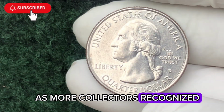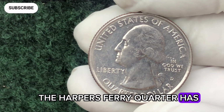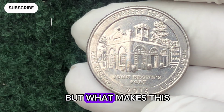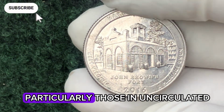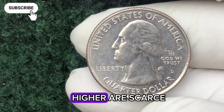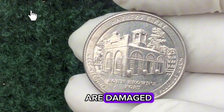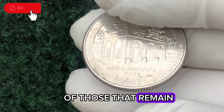As more collectors recognize the value of completing sets from the series, demand for coins like the Harper's Ferry quarter has increased steadily. The growing interest in the program and the limited supply of pristine examples only add to the coin's increasing value. But what makes this particular quarter even more exceptional is the rarity of high-quality specimens, particularly those in uncirculated or near-perfect condition. Coins that are graded at MS-69 or higher are scarce, and collectors will often go to great lengths to acquire them. As time passes and more of these coins enter circulation or are damaged, the availability of flawless examples decreases, driving up the value of those that remain in excellent condition.